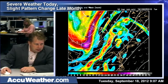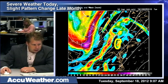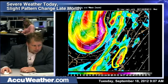Now, here's the two areas to watch. This is mid-level, upper-level vorticity, and also the winds added on to that. You can see there's a little bit of a max here that's going to come up around 18Z, 2 o'clock, and races off to the northeast. I can see some thunderstorms out of that. And also this line right in here, I think, will be the bigger trigger mechanism.